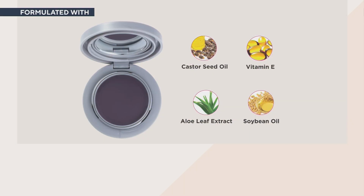And then we round it out with aloe leaf extract, which helps with hydration. It's not chalky. It's not streaky. And the stipple brush gives you just enough on. You will not over blush with this stipple brush. You're going to tap, tap, tap on your cheeks and watch it start developing instantaneously.